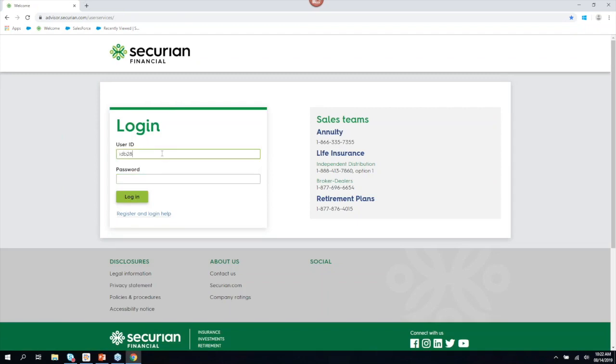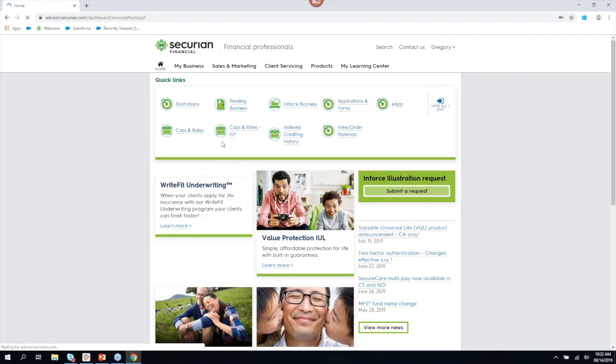So you just go out there like I'm doing here. So you don't have to be appointed to access this? No, you just have to register where it says register right here. You can just go to advisor.securian, hit register. It'll ask you some information, and then you'll have the same access that I'll be showing here in just a second as soon as it loads up.